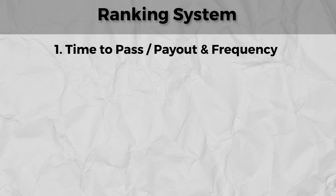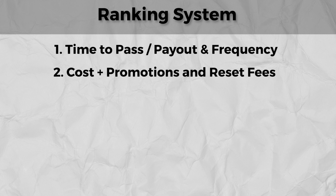So first, let's establish the metrics we will look at. First, we're going to look at the time to pass and the payout. How fast can you get the money and how easy can you pull out the money? Next will be cost. How expensive is the entire process from the eval account to funding? This includes the frequency of promotions.